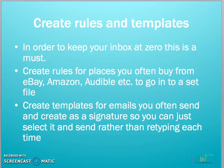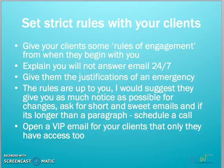And another thing is creating templates. If you've got frequently asked questions, and you're constantly sending similar emails, then why not create a signature that has it in there, and you just select it and send that instead of retyping it each time? It's so much easier.